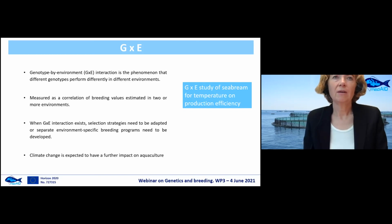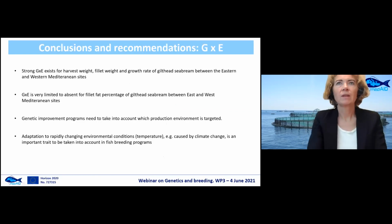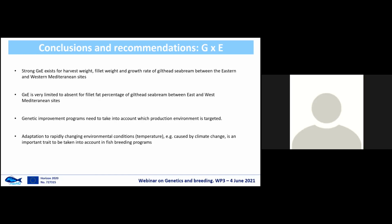And in WP3, there was a G by E study of sea bream for temperature on production efficiency. So what came out of that work? They saw strong G by E for harvest weight, fillet weight, and growth rate of sea bream between East and West Mediterranean sites. But it was limited for fillet fat percentage.